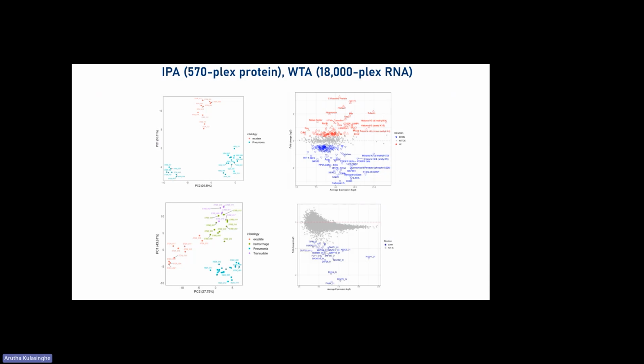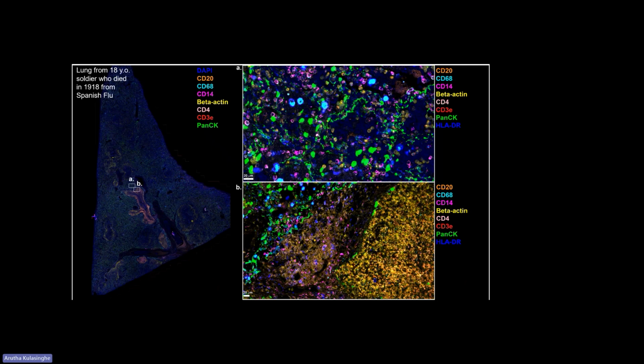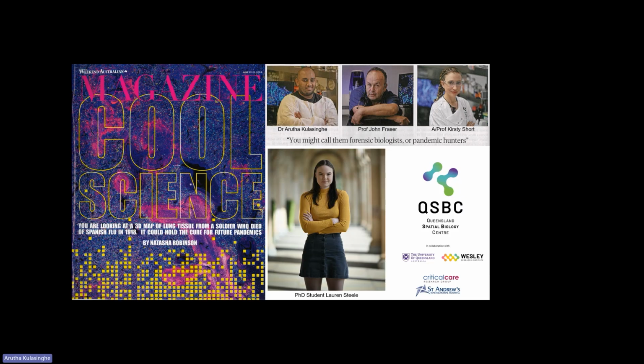This is the RNA differential expression between two of those groups. It's a bit wobbly, but we've got a couple of samples that are really good. And so we then ran the protein assay over this, and from about a 21-plex panel, we could see good signal across about 8 markers, including macrophages, B cells, and so on, which is really exciting. So RNA and protein data of tissues that are over 105 years old. It made the cover of the Australian, and it talked about cool science. This is Lauren, who spent a year in Germany collecting these tissues.